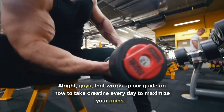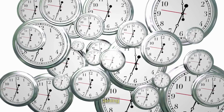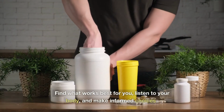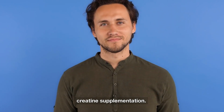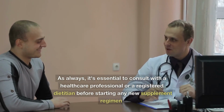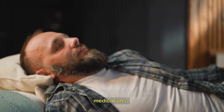Alright guys, that wraps up our guide on how to take creatine every day to maximize your gains. Remember, consistency in dosage, timing, and mixing strategies is key. Find what works best for you, listen to your body, and make informed choices. We hope that this information has been helpful in clarifying the best practices for creatine supplementation. As always, it's essential to consult with a healthcare professional or a registered dietitian before starting any new supplement regimen, especially if you have any pre-existing medical conditions or are taking medications.